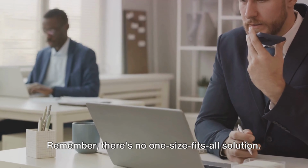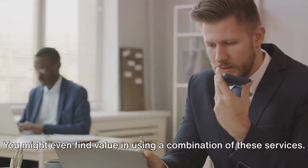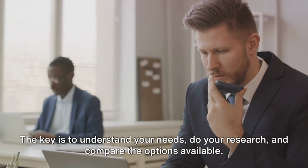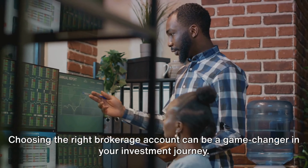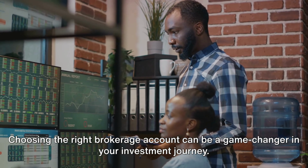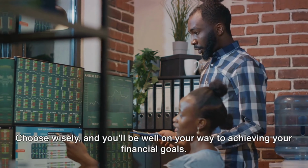Remember, there's no one-size-fits-all solution. You might even find value in using a combination of these services. The key is to understand your needs, do your research, and compare the options available. Choosing the right brokerage account can be a game changer in your investment journey. Choose wisely, and you'll be well on your way to achieving your financial goals.